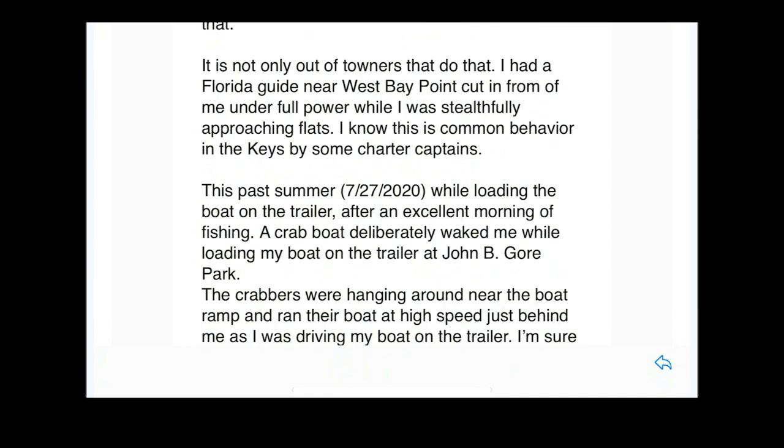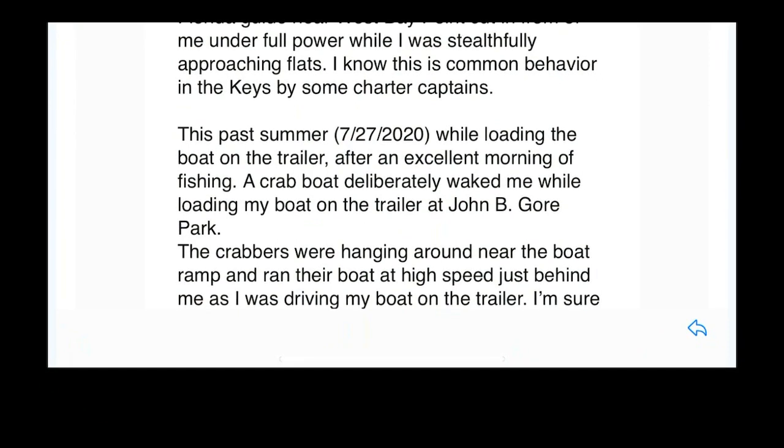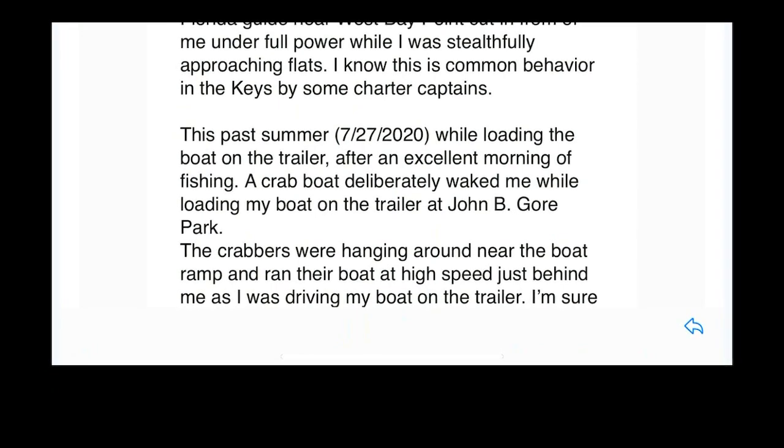I had a Florida guide near West Bay Point cut in front of me under full power while I was stealthily approaching flats. I know this is a common behavior in the Keys by some charter captains where they just cut you off. This past summer, July 27th, while loading the boat on the trailer after an excellent morning of fishing, a crab boat deliberately waked me while loading my boat on the trailer at John Gore Park. That's over there at the Callaway Men's Club. The crabbers were hanging around near the boat ramp and ran their boat at high speed just behind me as I was driving my boat on a trailer.